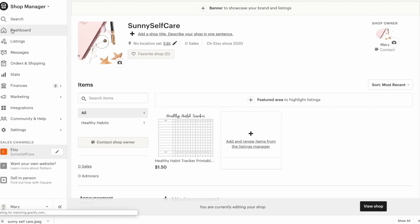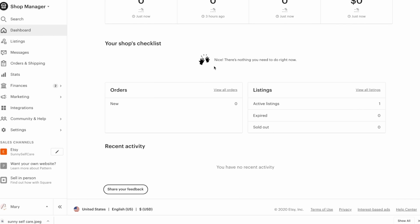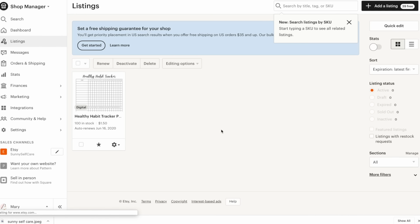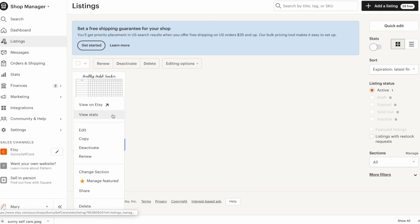You can go through and look through all of the things in your shop manager section. There will sometimes be an item or two down here under your shop's checklist that they're recommending that you do, or things that can improve your shop. I recommend that every time you log in, you look there and see what is listed, because there have been some really helpful tips. But just getting started, there's nothing there for my new shop, so I don't need to do that.